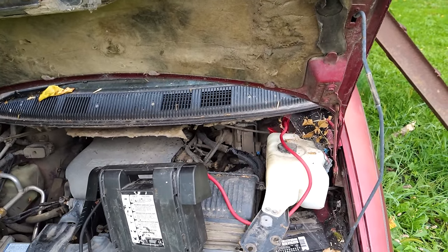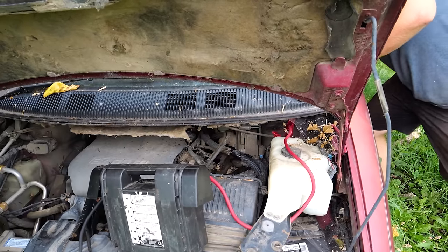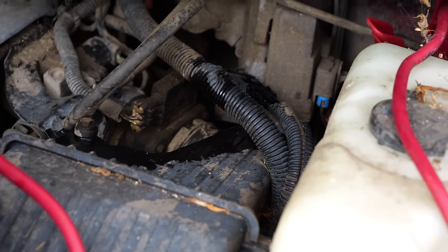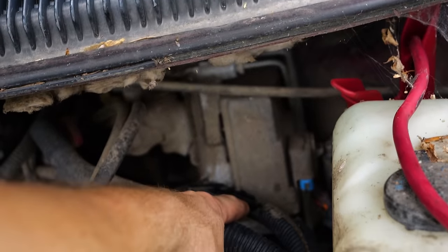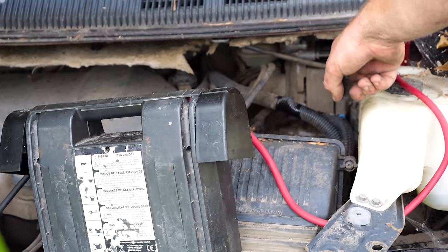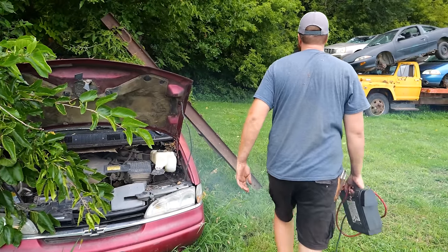Yeah, you might want to shut that off. Fuel leak. So I think that is a fuel line. That sure is. And it was just going. The mice ate it. Look at that. They ate the top right off of it. All right, on to the next one.